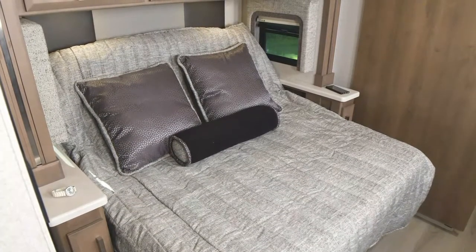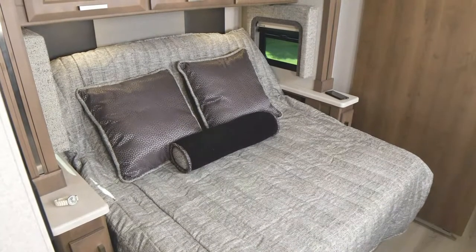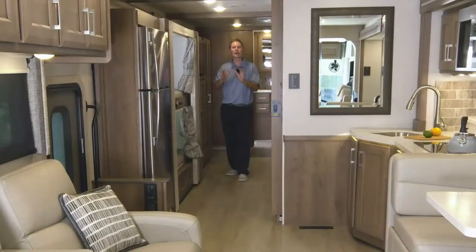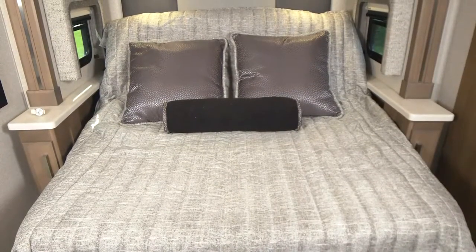If you like to read in bed, a lot of people will actually, boy, reading a book. When's the last time you read an actual book? Last book I read, The Art of Racing in the Rain. Way better than the movie, but nonetheless, I digress. You can sit up, you can read a book, look at a tablet, you can watch TV.